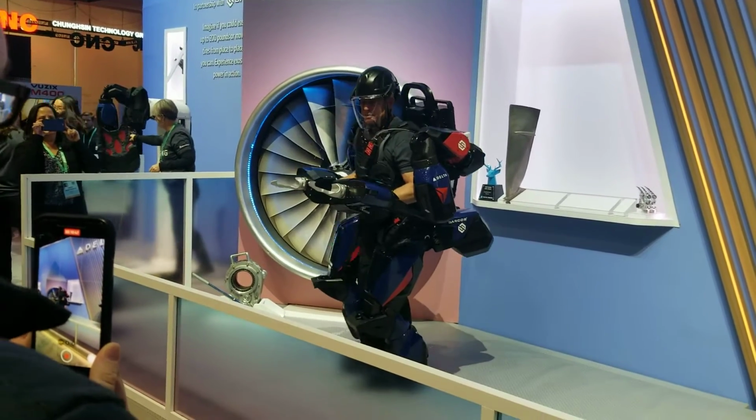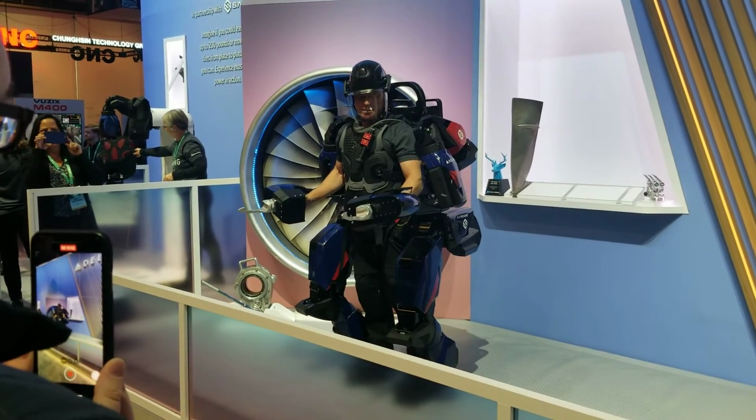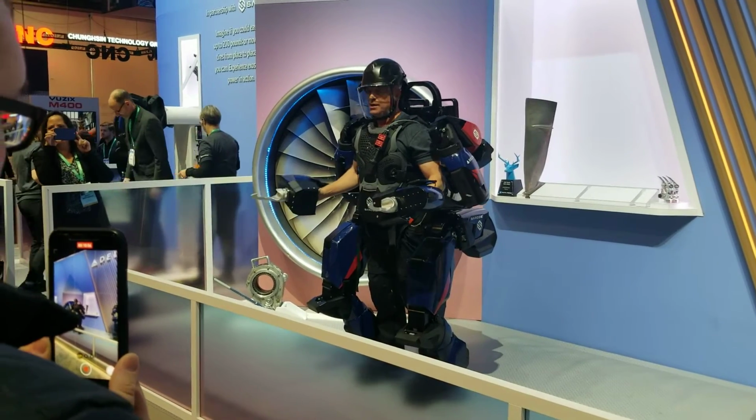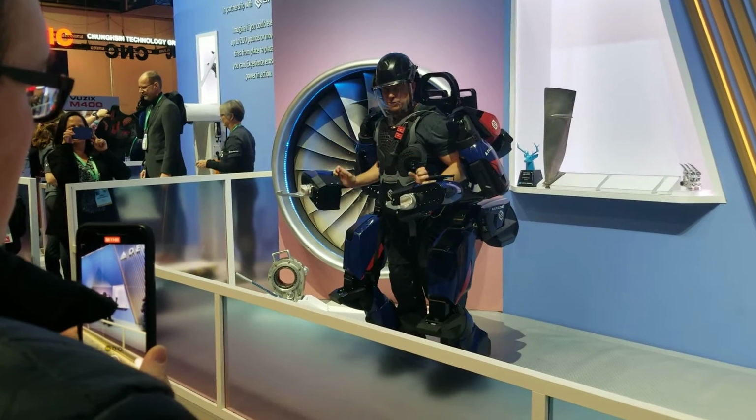And that's the task. Key things to take away there is the robot did all the work for me. I didn't need to be strong. The robot lifted it, put it in place. I could lock out my arms. I could use my hands for a more dexterous task.